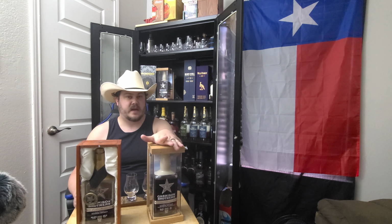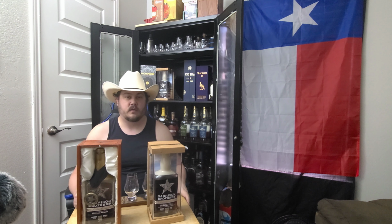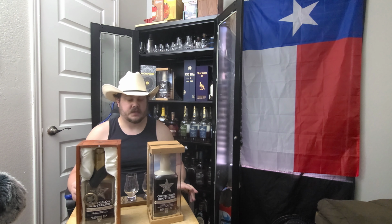I just wanted to showcase this bottle. I'm a big fan of Garrison Brothers, and I have been for quite some time now. Texas whiskey definitely is not for everybody. I've bought quite a few of their offerings.